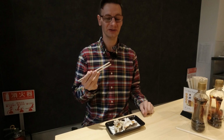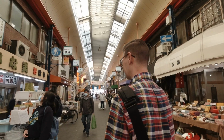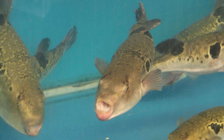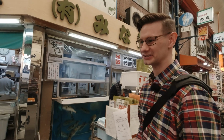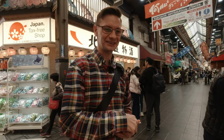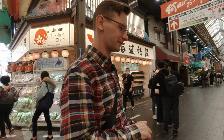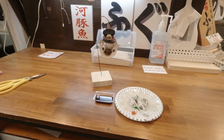Oh my god, that's so fresh and delicious. Yeah, this place is selling fugu, pufferfish. How dangerous. Oh, they're alive. Should I try some pufferfish? I know it's expensive, but I've decided to risk my life and try to eat some pufferfish. I've never tried it before, new experience. Okay, time to try this out. First time fugu.